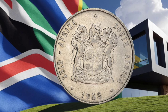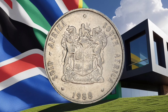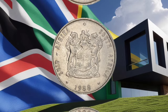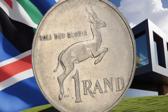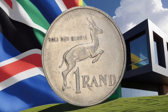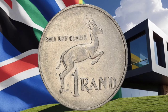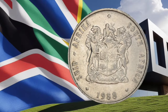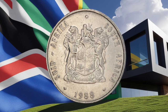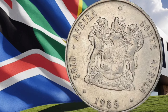Let's get started. Before we talk about the value, let's go back in time to understand the context of this remarkable coin. The 1 Rand coin was first introduced by South Africa in 1961, and by the time 1988 came around, the country was going through a period of political change and economic challenges. In 1988, South Africa was under the policy of apartheid, a system of institutionalized racial segregation. The rand, however, was not just a currency, it was a symbol of the complex political and economic climate of that era. The South African Reserve Bank issued the 1988 1 Rand coin as part of its ongoing series to replace the older British sterling coins and establish a national currency.